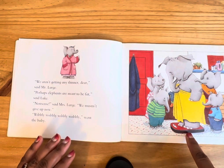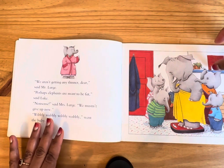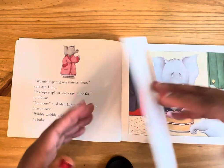So the scale's not really moving. They're doing all of this exercise and they're still finding out that they're still fat.